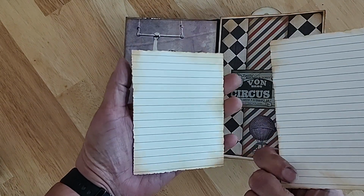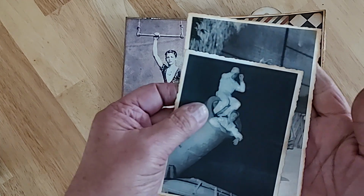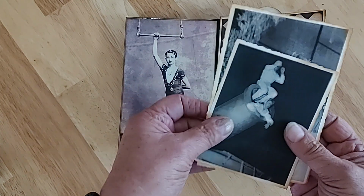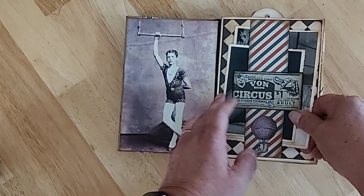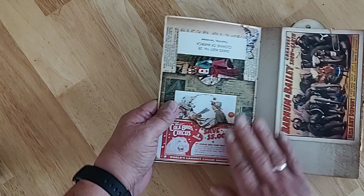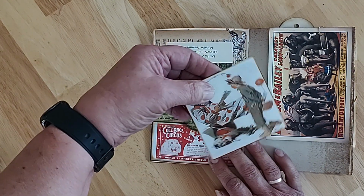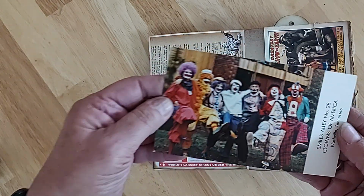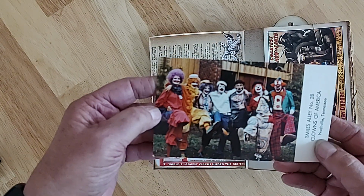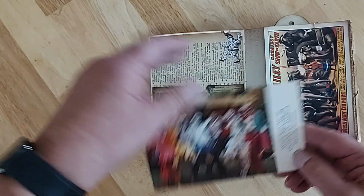My things are all lined, or they're blank for you to write on. I deckle cut the edges to make it look like the old photos that we used to get long ago. On this here we have two pockets. This is just a game card that I put a backing on for you to write on. And this here is, I'm not sure what that is, like a business card or something. Smiles Alley, Clowns of America, Nashville, Tennessee.